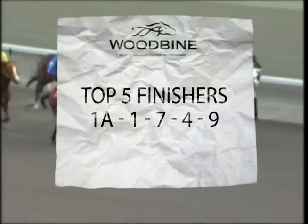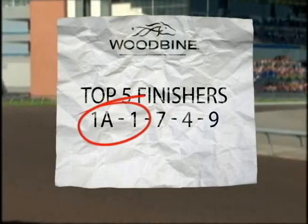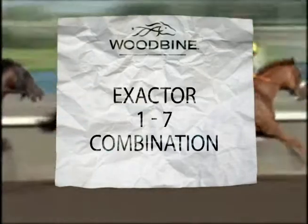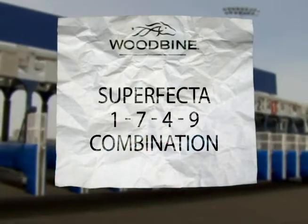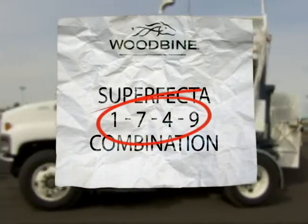types of bets. Let's say the top five in a race come in 1A, 1, 7, 4, and 9. Because the 1 and 1A are essentially the same horse in regards to the wager, the exactor payout shows 1, 7. The triactor payout shows 1, 7, 4, and the superfecta payout shows a 1, 7, 4, 9 combination.